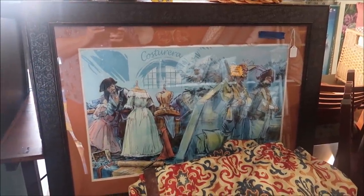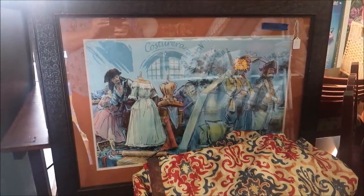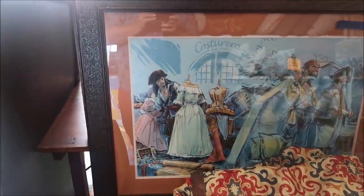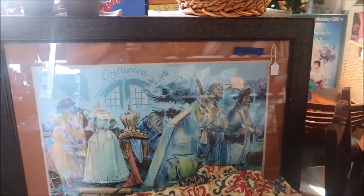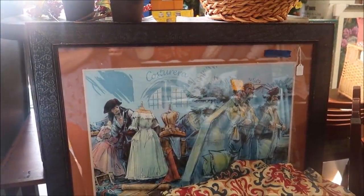Take a look at the Pirates of the Caribbean picture right here. These were in the pirate rooms at Caribbean Beach Resort, and that is so cool. It's even got Jack Sparrow on it, and I think it's selling for $325. This one sold, but I know they have a lot of them because all of those rooms just got refurbished.